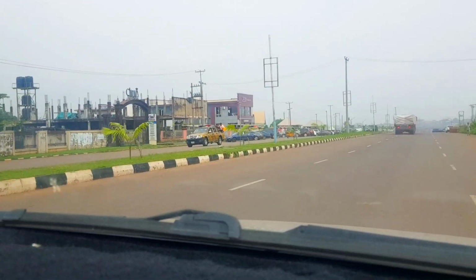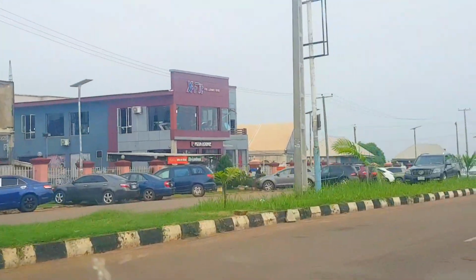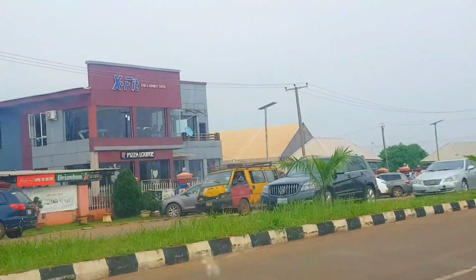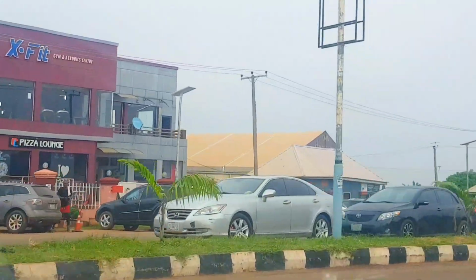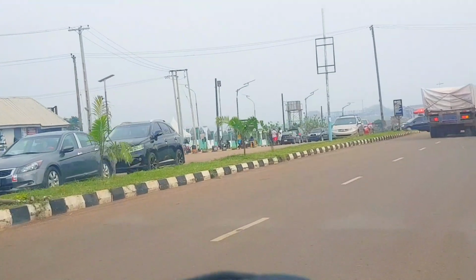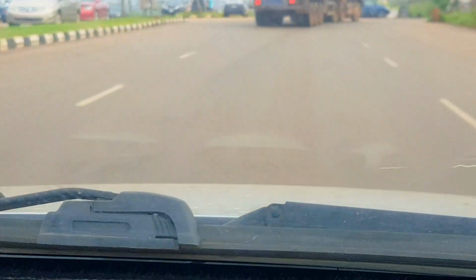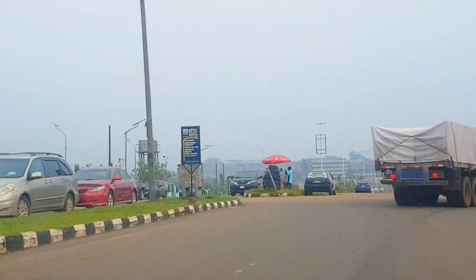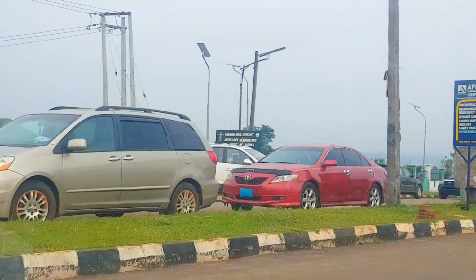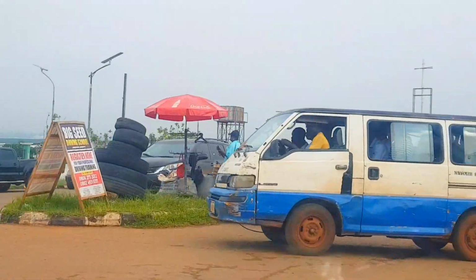And at this point, by my left, you will see the X-Fit bar and X-Fit fitness and X-Fit lounge. And right after that, you would see the Equeme Square at my left also. Okay, that's the Equeme Square. You can see the green white green paint around the fence.